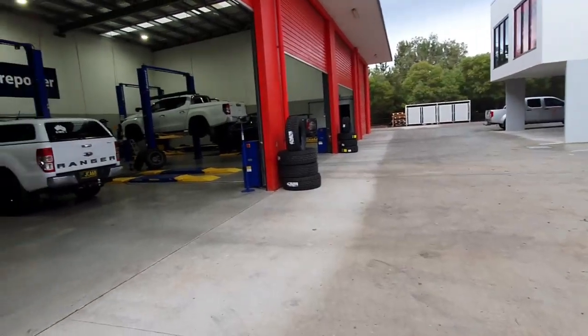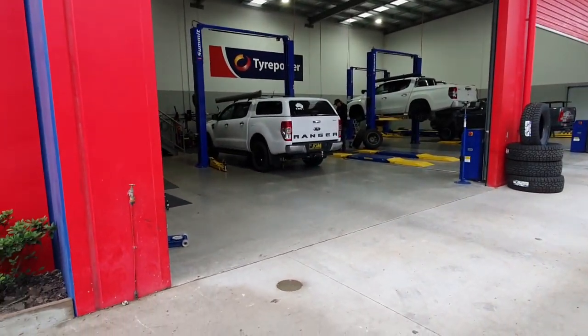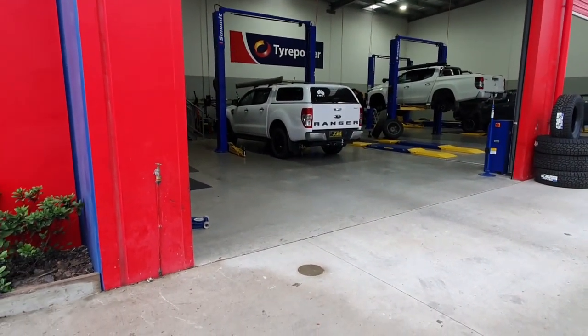Okay, we're going to hope that they let us film a little bit inside. Don't know, we'll see what happens. So I asked if I could go in and film some, and they said no because of insurance and if anything happens. So I'm just going to try to zoom in from the outside and see what they're up to.